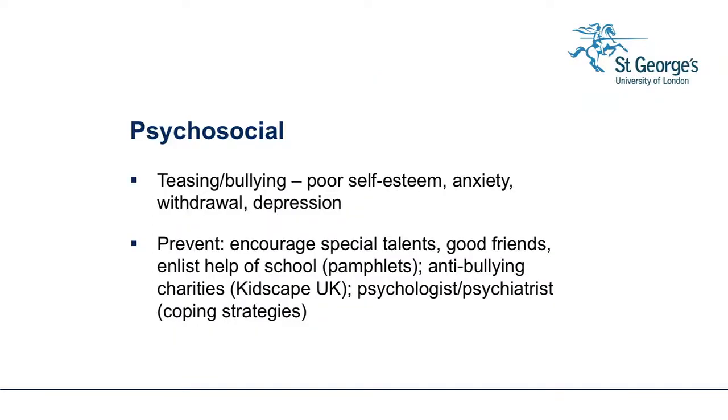Psychosocial complications are common. Many children are teased or bullied at school and do not report this. This leads to poor self-esteem, anxiety, withdrawal, and depression, and feelings that they are different and they have no friends. How can we handle this? We can encourage each child to develop their special talents so that the other peer group members look up to them for some particular ability. We can encourage several good friends in the class, and then they are never alone. If they are bullied, they have others to stick up for them.